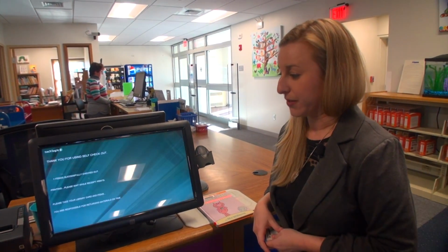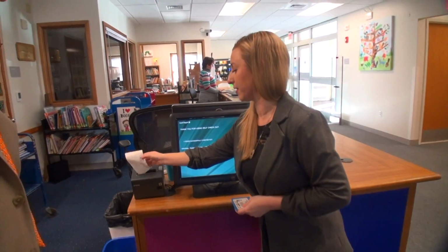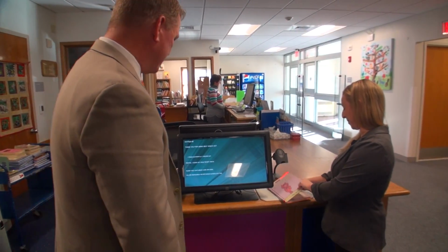And we have these brand new printers so that we're not stamping cards anymore, and everybody has their own with their list of items and when they're due. And off you go. This is great. I bet the kids love it too.